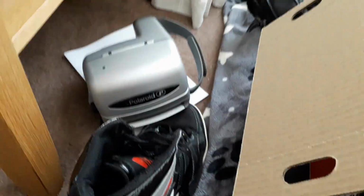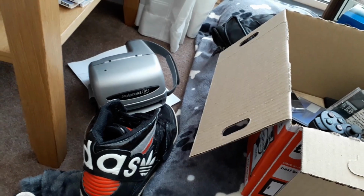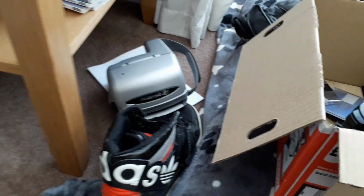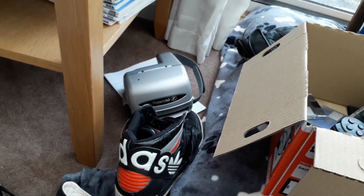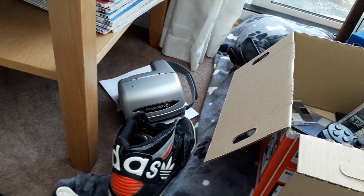Right, let's whiz over here. So Polaroid standard pick up. Nice that it's got the handle. They pretty much work all of the time. It will be sold without a film, but I've got a testing film upstairs.